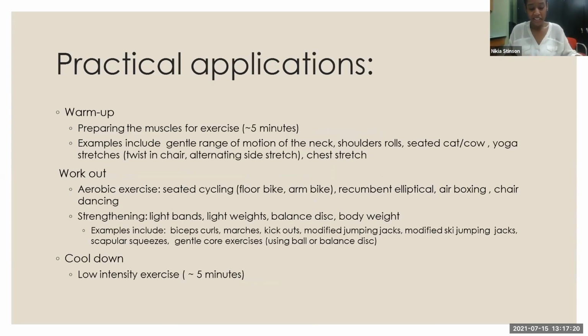Okay, so now for the fun part, as we begin the workout. With this, you always want to start with the warm up. That's basically preparing your muscles for moving.